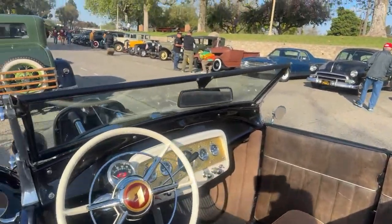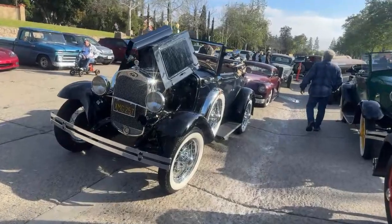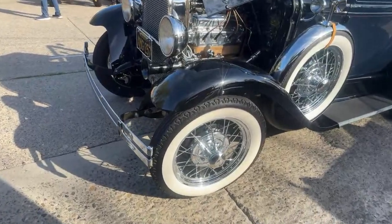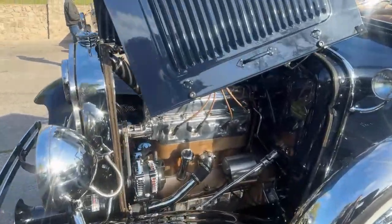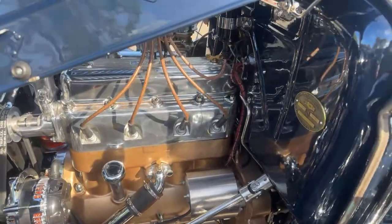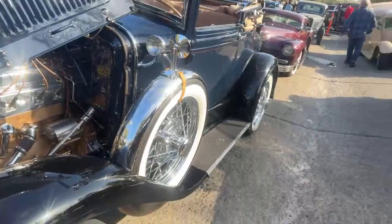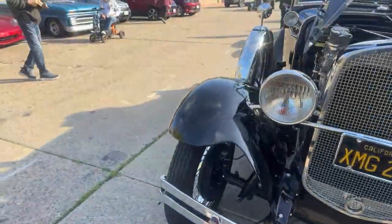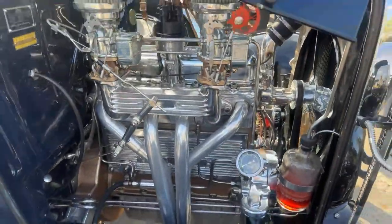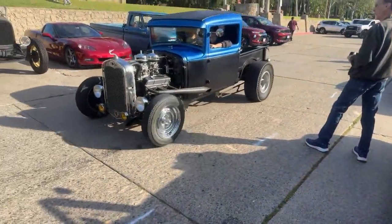Oh, look at that instrument cluster. That's pretty neat looking. Alright, so this guy is all chromed out. Let's see if we can get a better view. So this looks like Model A motor with a Miller overhead valve conversion. See it on the other side. Look at how it's got all this chrome decorations. That dual carb intake with the drop down headers, custom headers. Hot rod pickup.